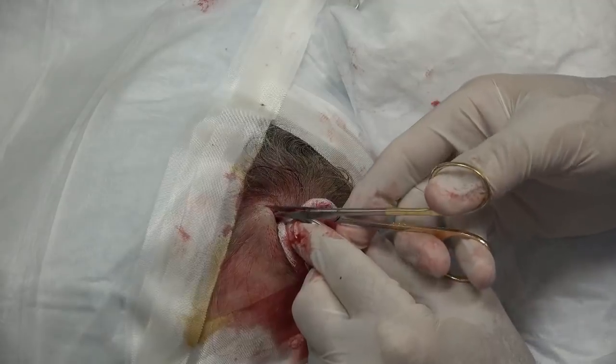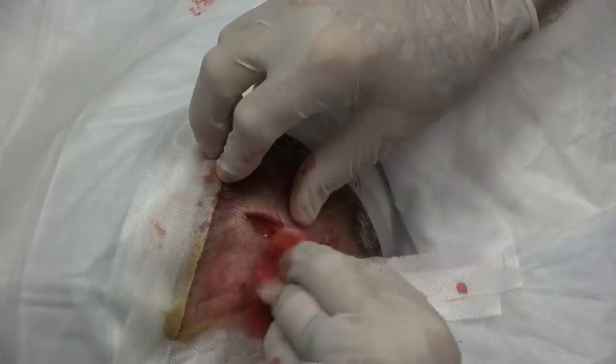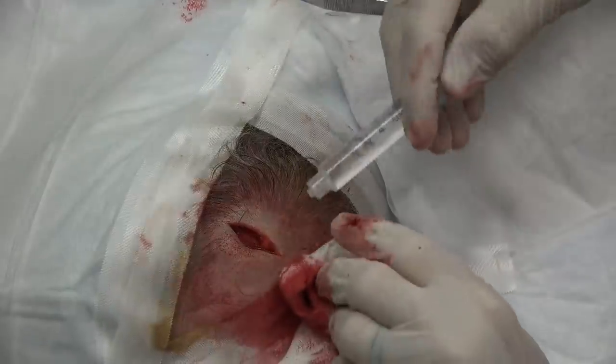I'm kind of a perfectionist on these things. I like them to look good, and to heal well too. Let's do a little flush here.